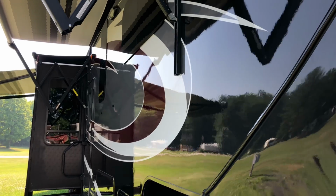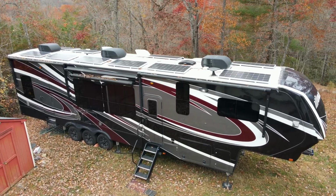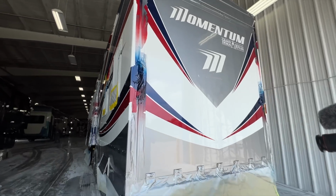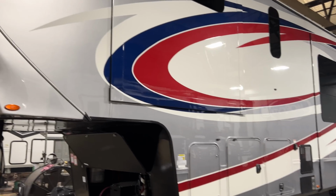And then another favorite upgrade that we ordered was full body paint. It just looks really cool, and I think that it helps with resale value, and I think that it just keeps your RV looking really good over the years. Yeah, and we're going to have that on the new RV, and that's certainly debatable. There's no real value other than aesthetics and maybe resale value.